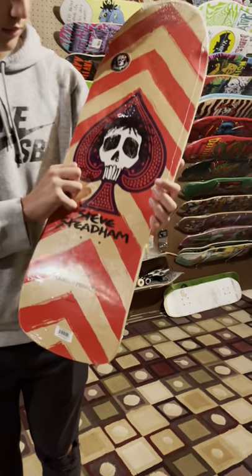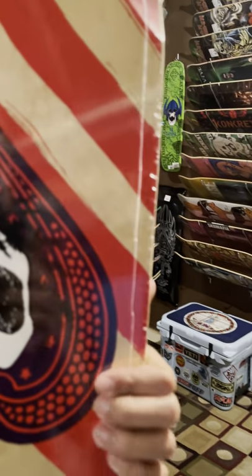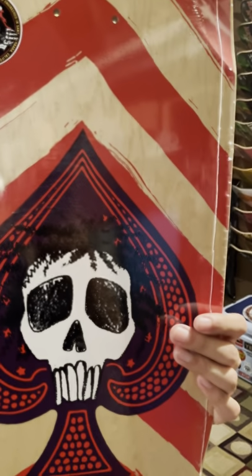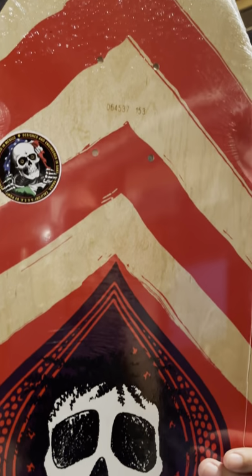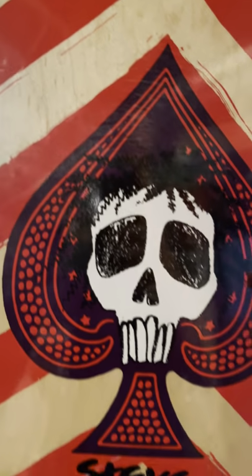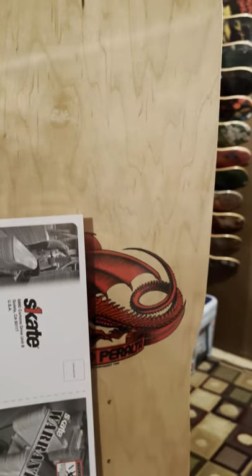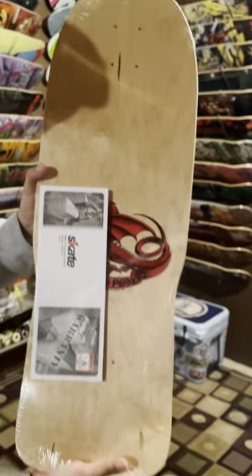That was a beautiful deck, man. Really pretty. The wood grain looks amazing. A lot of detail on the wood. Let's see that top one more time. Yeah, really nice. Throw it on the ground.